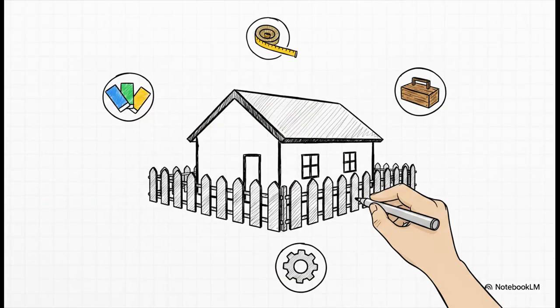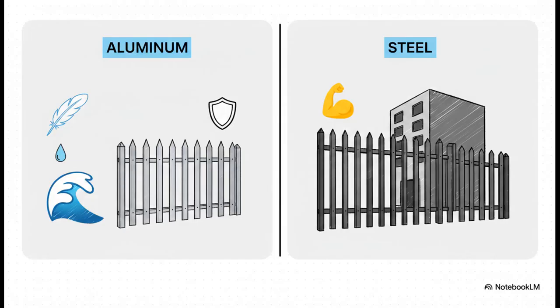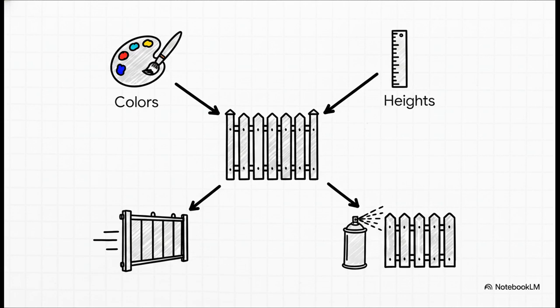All right, so how can you make a blade fence fit your property perfectly? Let's get into the options. You've got two main choices, aluminum or steel. Each one has its own pros depending on what you need. And you can customize pretty much everything else too. Height, color, even add matching automatic gates.